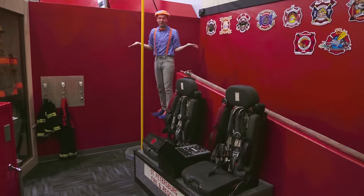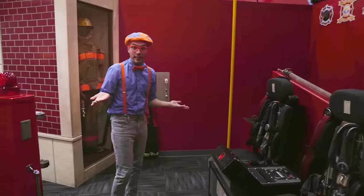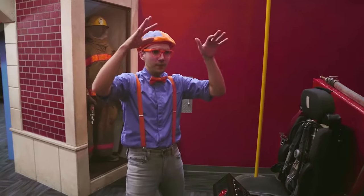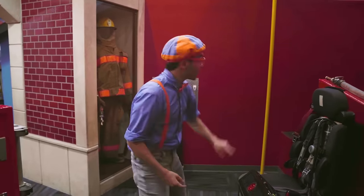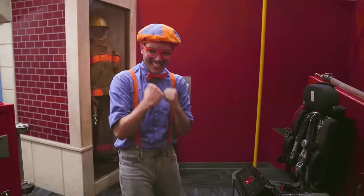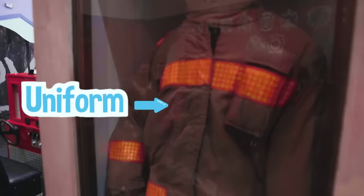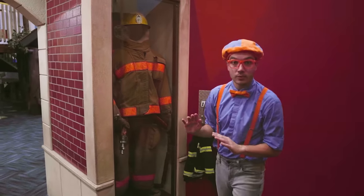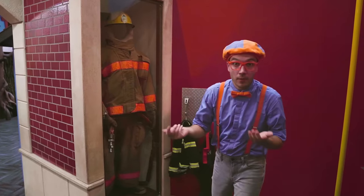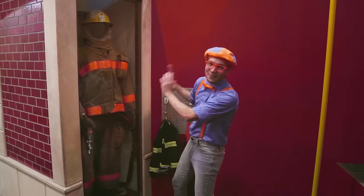Look at this! This is the fire pole! Whoa, the fire pole is really helpful because in a firehouse, the firefighters live up on the second floor and the fire truck is on the first floor. So the pole helps them not have to take the stairs. Yeah! Whoa, do you see this? Yeah, this is a firefighter's uniform. It is so cool because it's fireproof. Yeah, if you or I were in a fire, that would be really dangerous because our clothes are flammable. They can catch on fire. But not a firefighter. They can go and save you because they're fireproof.